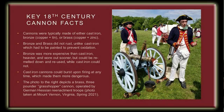Bronze was more expensive than cast iron. It was heavier and wore out sooner, but could be melted down again and reused, while cast iron could not. Once you expended the life of a cast iron cannon, you had to throw it out. It was useless after that. Cast iron cannons, interestingly, could burst upon firing at any time, which made them much more dangerous. So keep that fact in mind in a second, because ours are cast iron. Put that thought away for a second.